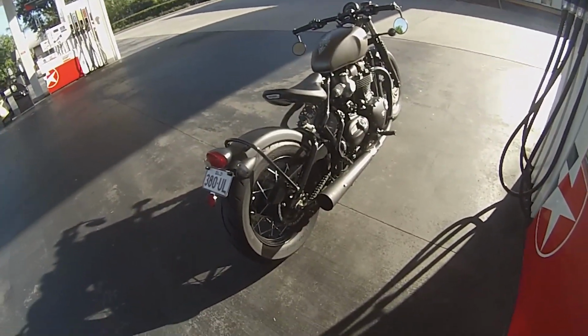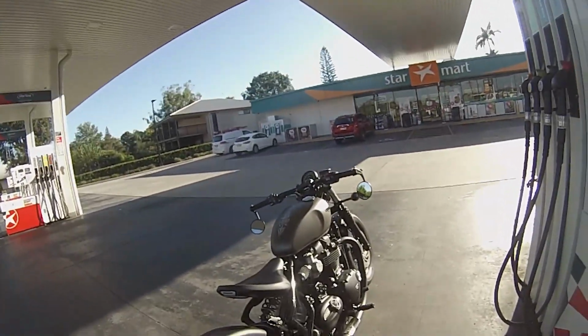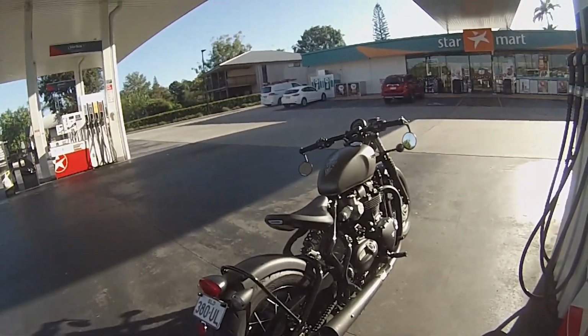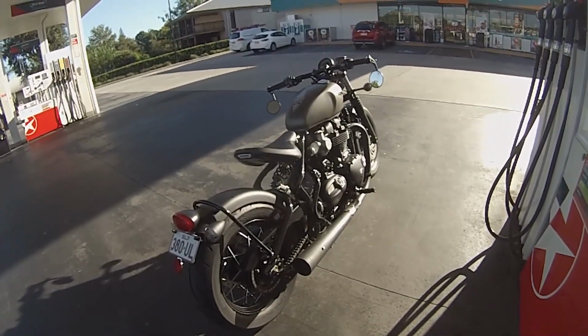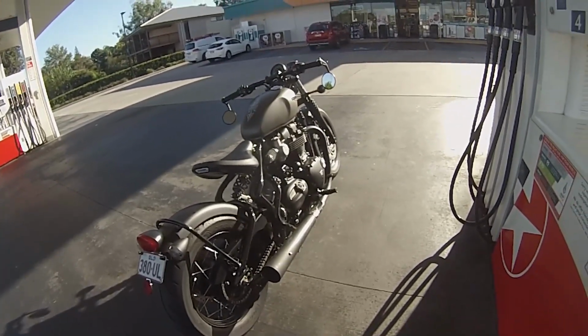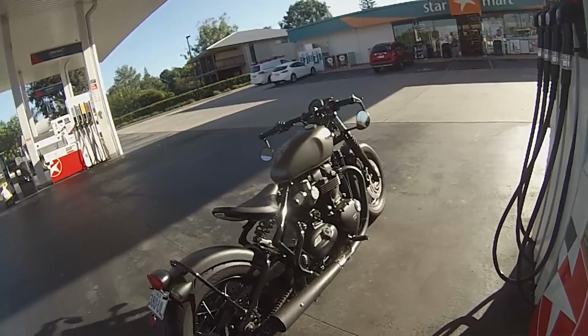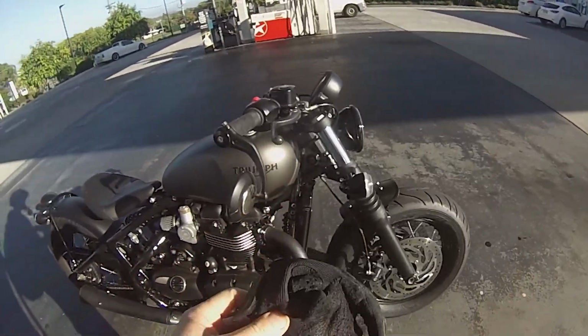My bobber, I've tried to keep as street legal as I can, which is why I haven't actually bobbed the rear guard so much. You can see it's a bit shorter, but it's not as short as I'd really like it. But it is so much better to get the rear wheel off with it like that. And the front one's been bobbed a little bit as well. That's a little shorty one.